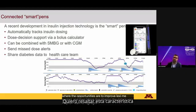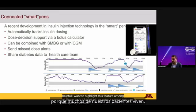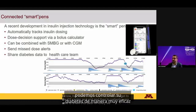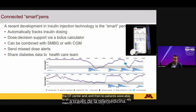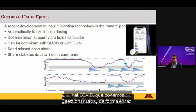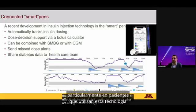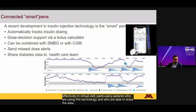And I want to highlight this feature among all these technologies, either sensor, pump, or this pen, because many of our patients have a significant commute to get to the CF center. So for patients who are able to share this data remotely, we can very effectively manage their diabetes through telemedicine. And I think that's one of the things we have learned over this COVID, that we can manage CFRD effectively in virtual visits, particularly in patients who are using this technology and who are able to share the data.